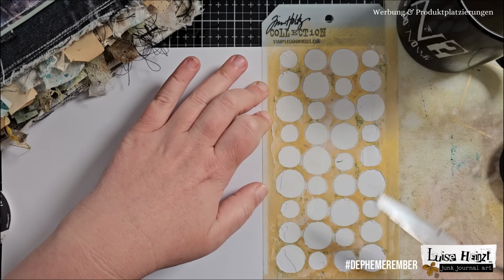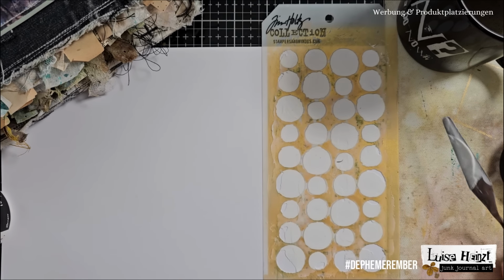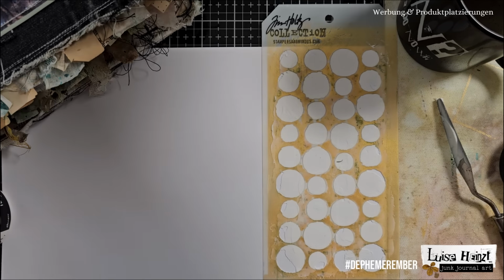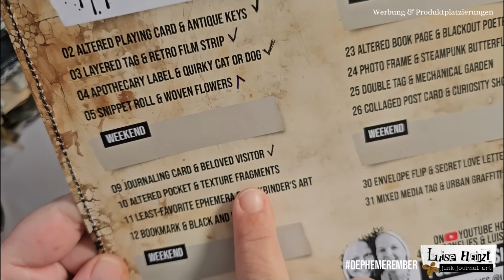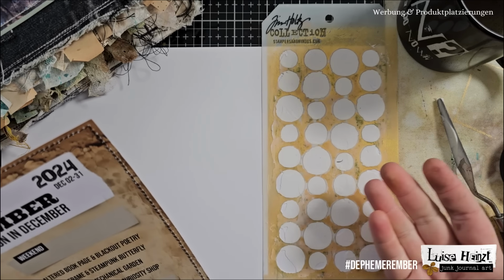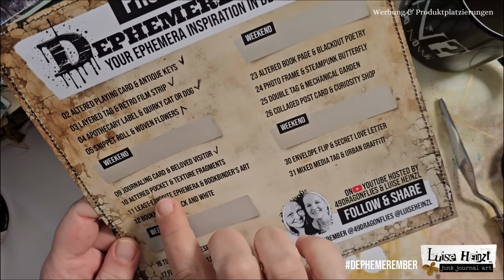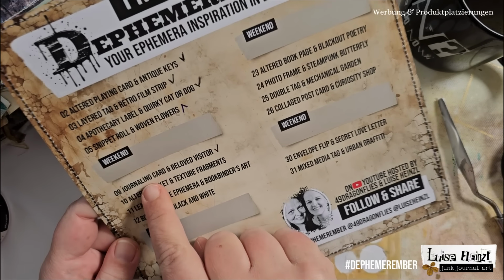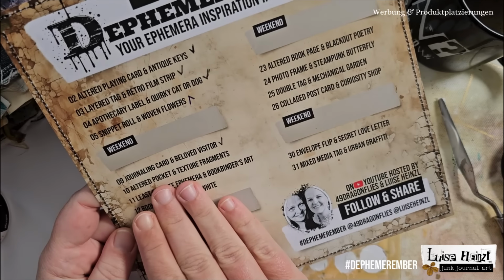And that's why I need nearly exactly the same things like I had on my desk yesterday. Because today's prompt is altered pocket and texture fragments. And that fits just perfectly. It's like happenstance that what I found out yesterday with the prompt journaling card and beloved visitor fits so well to today's prompt.